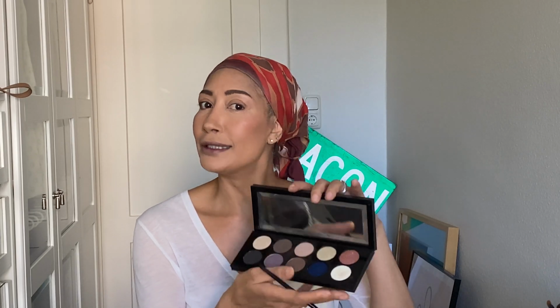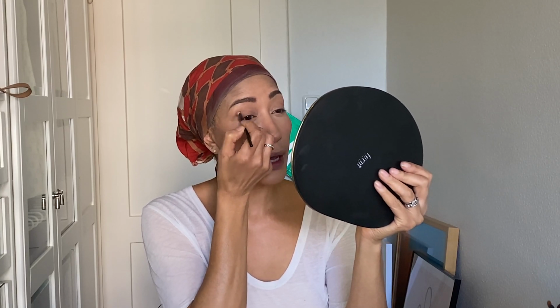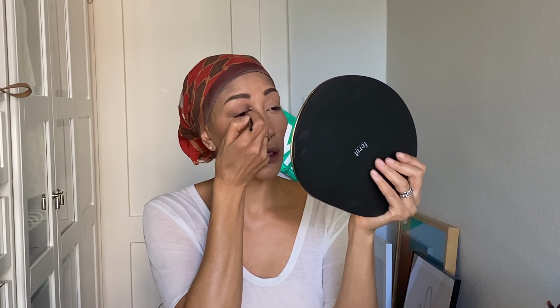So we're going to go in with our Mothership I from Pat McGrath, and I'm going in, like I said, with the color Ultimate Taupe, and we're just going to define that crease a little bit, just to give us something to work with. And as you see, it's a very light color. It's not too much darker than my skin color, but it gives me a guide to just start.